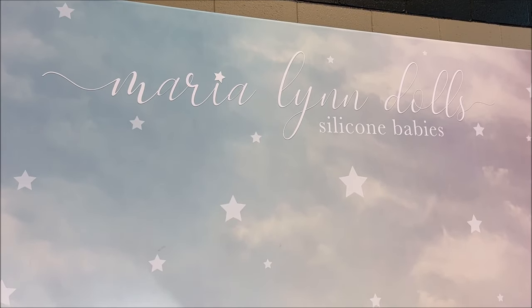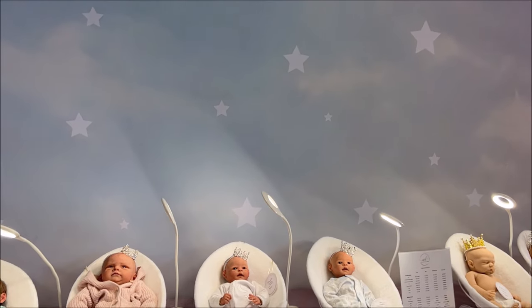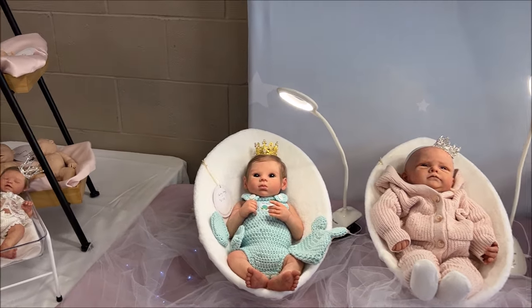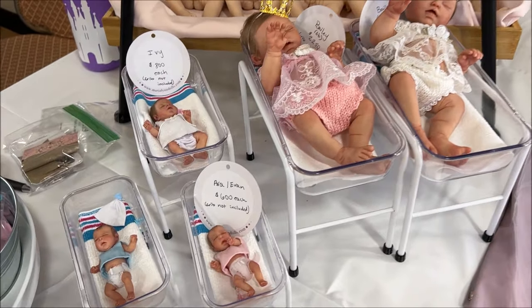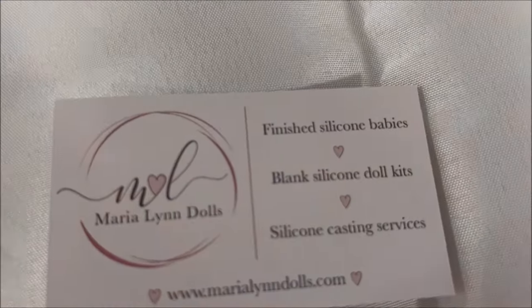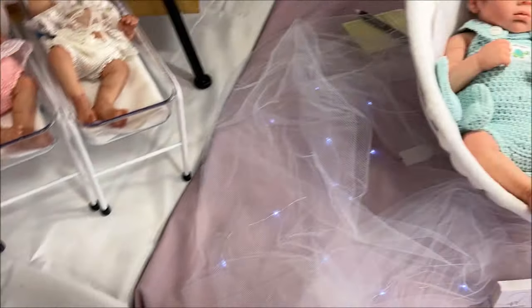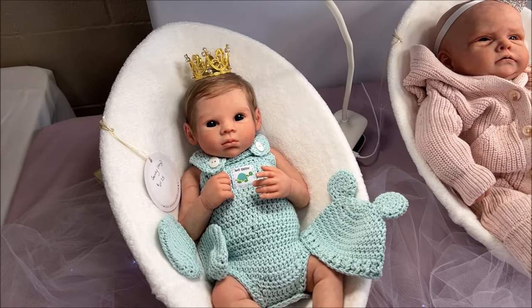I'm at Maria Lynn Silicone Babies. I wanted to show you how pretty her booth is with all her silicones here for you to see. But I want to start over here with the itty bitties so you can see them, as well as share her contact information so you can contact her. And come right along over here. She does have some blank silicone kits as well.